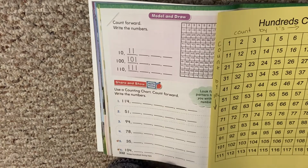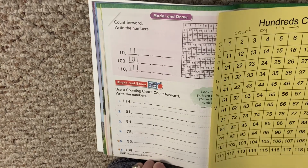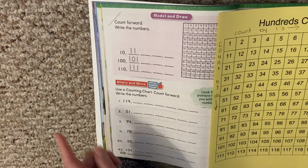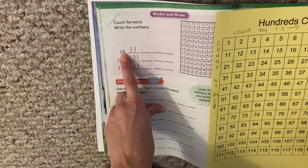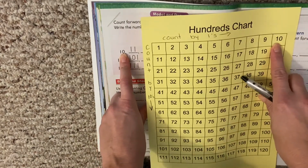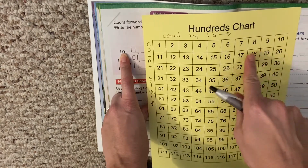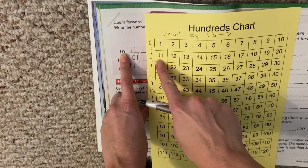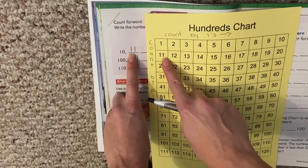They do that because they want you to know that no matter where you start, you can count on one more. So here they started at 10. So here's my 10. Remember, I'm at the end. There's nothing over here, so I have to go to the next row. After 10 comes 11, and look at that, they wrote 11. What comes after 11?